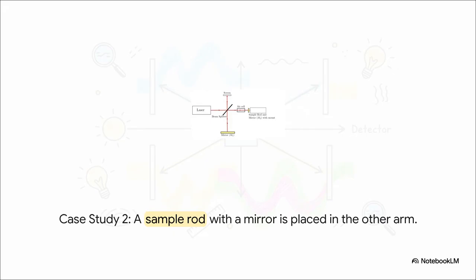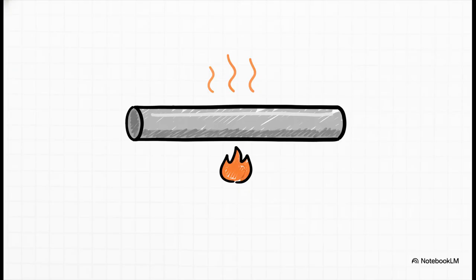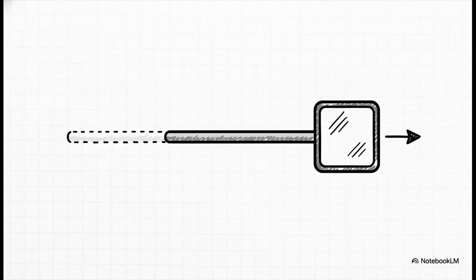For this experiment, we switched things up a bit. We replaced that air cell with our sample rod. And the mirror at the end of this arm is now physically attached to the end of the rod itself. The action this time? Even simpler. We just gently heat the sample rod. That's it. So, as the rod gets warmer, it expands.